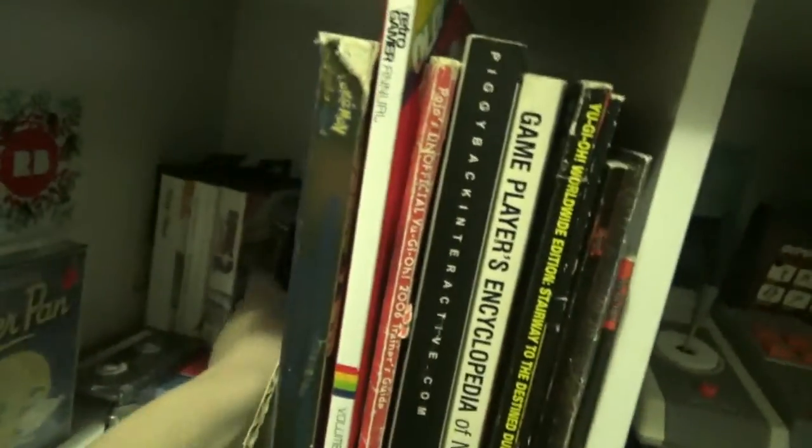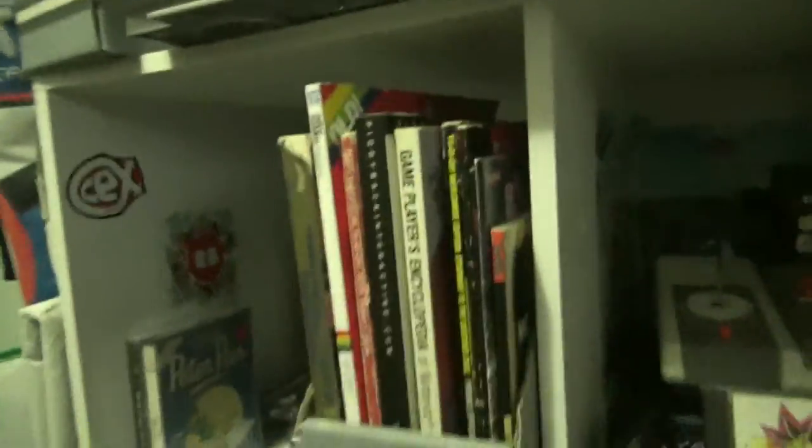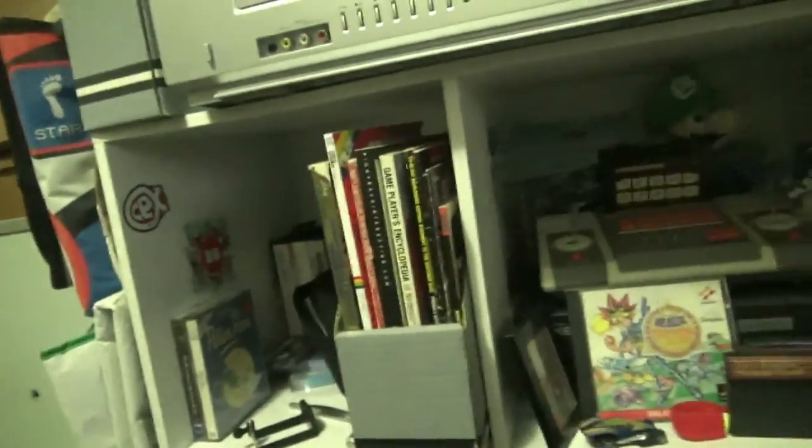Okay, so we move over to the left here. These are a lot of my video game books that I have, and Yu-Gi-Oh books. You know, monster book. I picked these up over the years. Got some of the Prima guides for Yu-Gi-Oh! I want to collect all of those, as well as maybe even the Japanese game guides, but they can be hard to find, and I won't really be able to get much out of them.